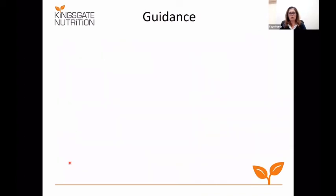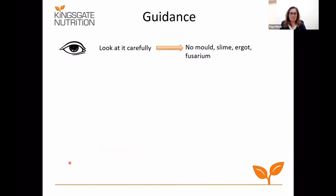So guidance, so what should you be doing? It's all pretty obvious, really. Look at it carefully. There should be no mould, there should be no slime, there should be no ergot, and there should be no fusarium in anything that you feed. Use your nose, smell it.